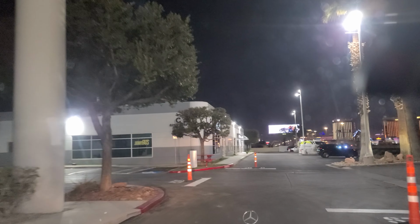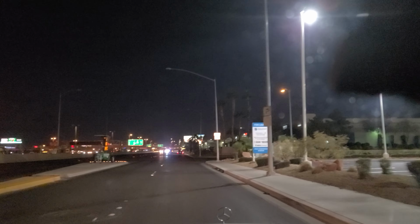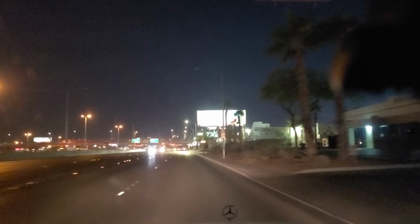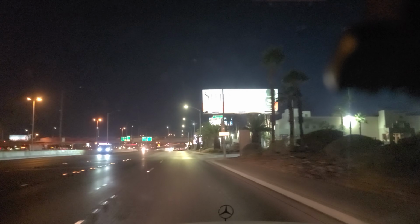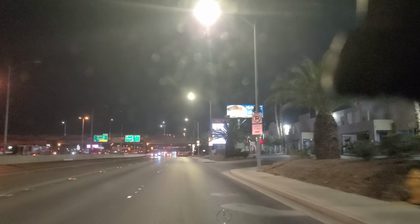We're here on Dean Martin Drive, just south of the Las Vegas Raiders football stadium. Dean Martin is a very convenient bypass for the Strip, as well as certainly the interstate when the interstate is backed up, which tends to happen quite a bit actually, unfortunately. So the interstate on the other side, northbound coming into town towards the Strip, is all backed up there, as is usually the case.